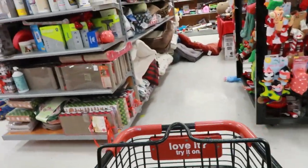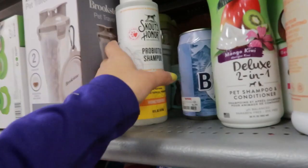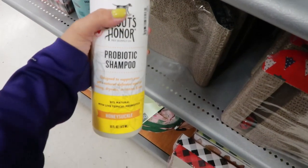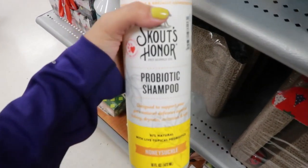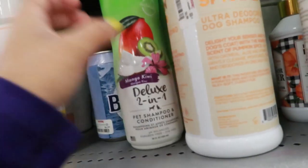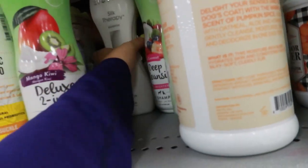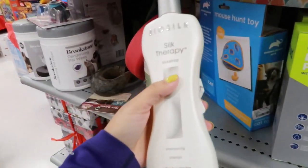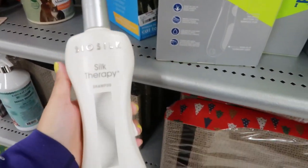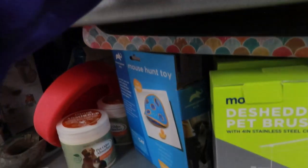Let's see. Let me see if I show you guys these shampoos I like too. If anyone cares, I don't know. Ooh, this Scout's Honor. Scout's Honor is pricey, I'm not gonna lie. And this is actually the exact shampoo I have. And for $10, that's better than what you would pay at any other store. It was pretty pricey when I got it. Ooh, I also like Tropi Clean. It's another good brand. Now, I would stay away from anything like this because this is for the hair and stuff. I don't even think this is for dogs.